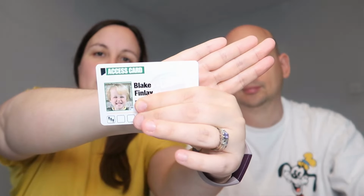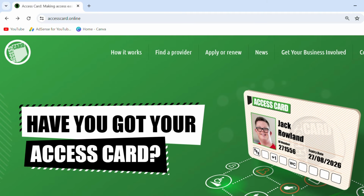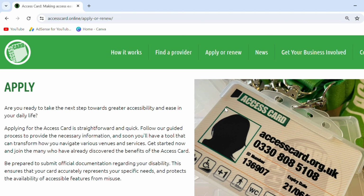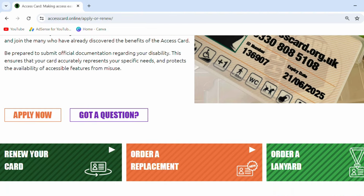When he's older, he'll probably be really annoyed at that picture. There he is, look at all that hair. So we applied for the access card and we paid £10, and that came through the post. And that is at www.accesscard.online, as you've probably just seen from the footage over the top.